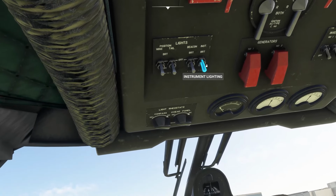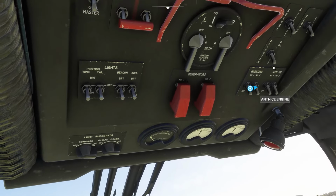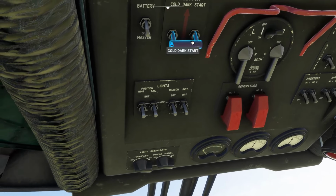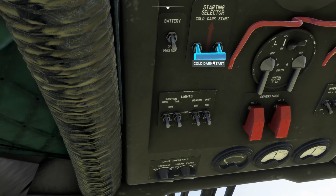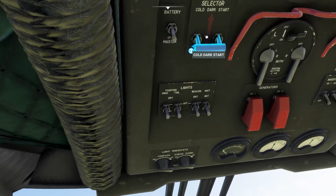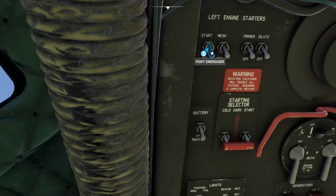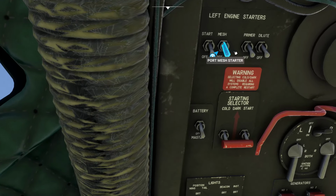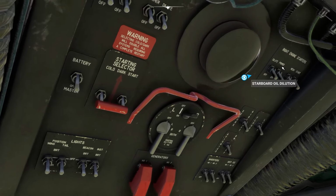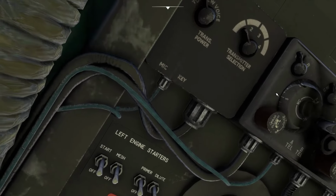Then we've got our external lighting, inverters, anti-ice, avionics, magnetos and master ignition, a cold and dark switch if you want to quickly switch it to cold and dark, or battery. Then we've got our starter, mesh starter, port prime, port oil dilution, and then repeater for the starboard. And then up the top here, none of this is clickable.